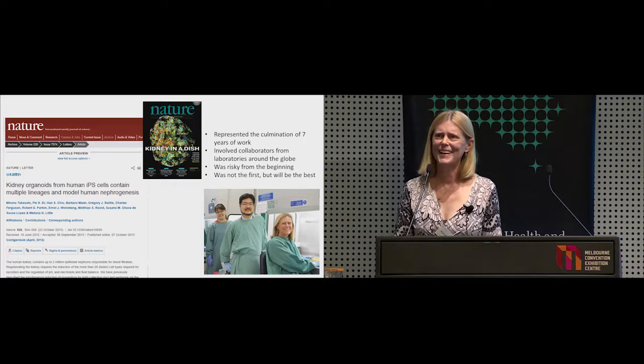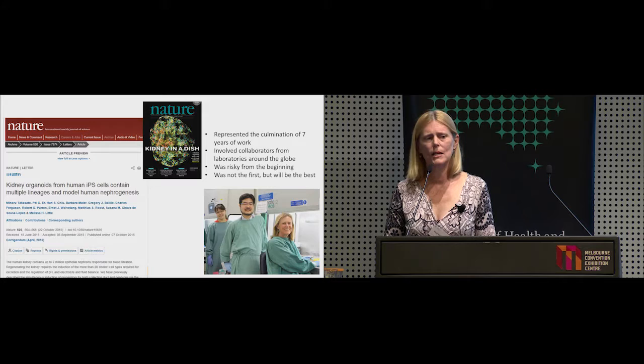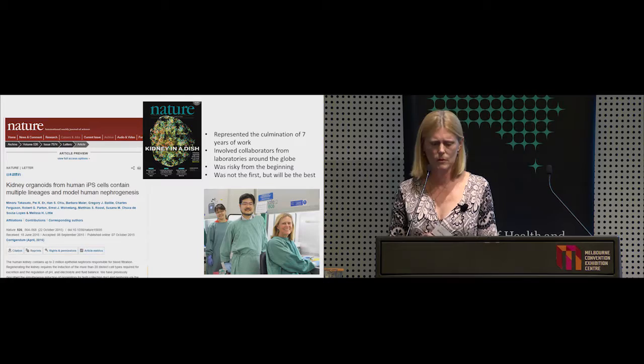We actually showed in this paper, as you'll see in a minute, that you can actually take a stem cell and regrow a kidney. Now, there have been subsequent papers to that, and there were earlier papers than ours that suggested this might be possible. So we were not the first, but we will be the best. Because our protocol is actually, we took the time to do this very carefully and validate what we're doing, and that's very important.